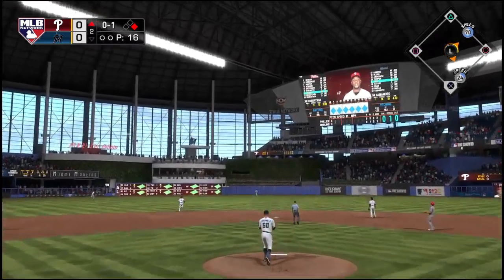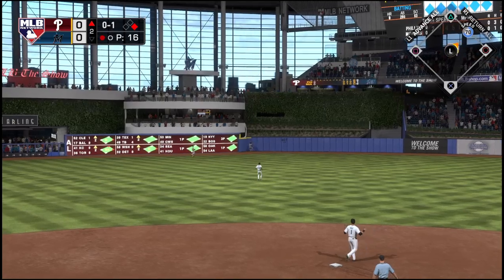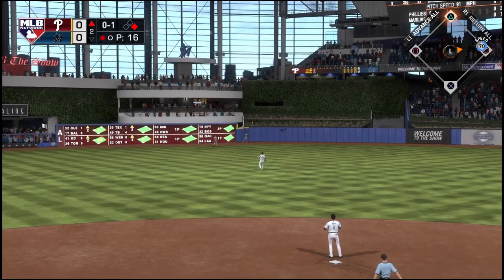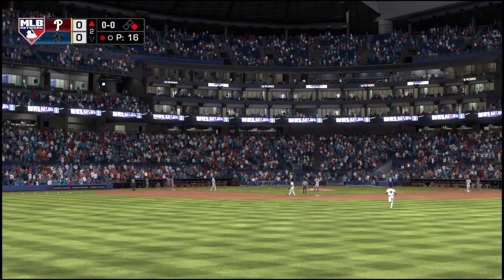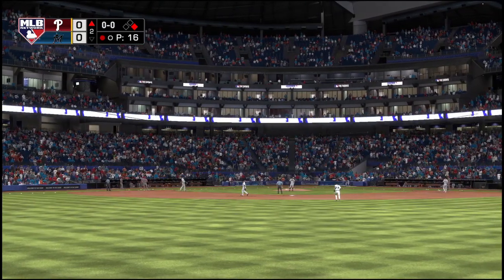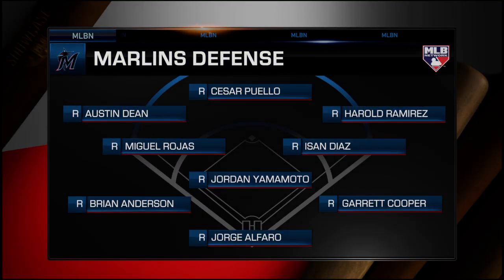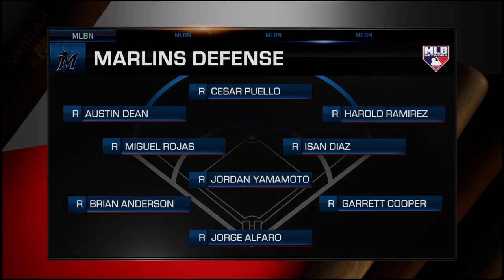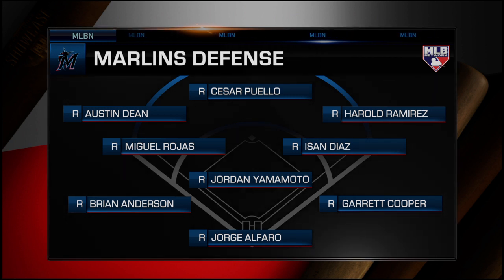And he turns this one around, high and deep to center field. Number 48 is going to get back, and he'll put this one away on the warning track for the first out. Check out the Miami Marlins on defense. If you look at the numbers on this team, defensively, they're in the top 5 fewest errors in the league. Flashing the leather, picking and grinning. Keep an eye on them. They play stout defense.